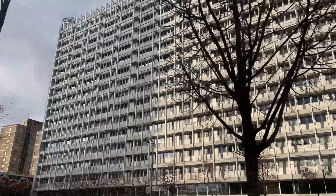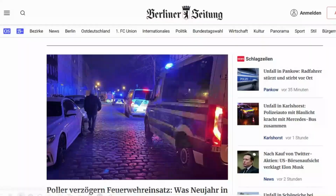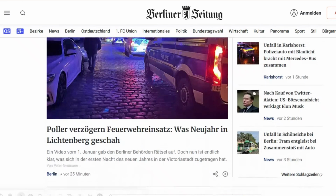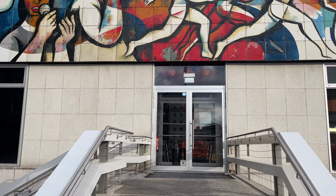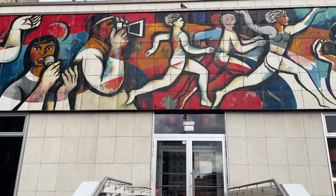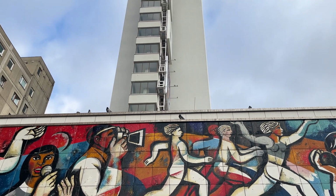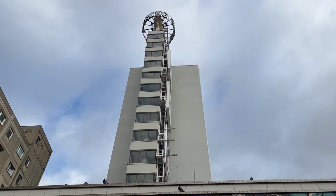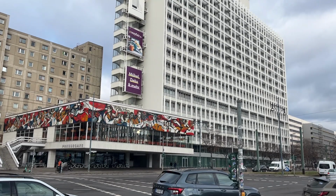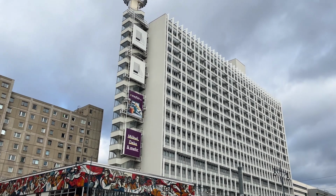Across the street is the Haus des Berliner Verlags, or the House of the Berlin Publisher, who are now once again tenants. This company publishes the Berliner Zeitung, still one of the city's most popular newspapers. It is part of an ensemble of buildings erected in and around Alexanderplatz starting in the late 1960s in the East German style of modernist architecture. Simple designs made of steel, concrete, and glass. We are about to see several buildings like this one on this walk.